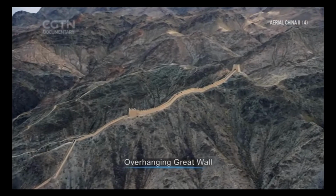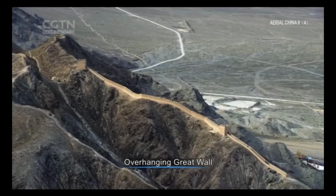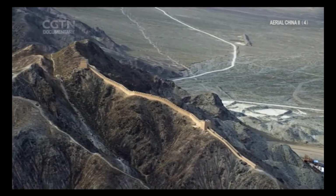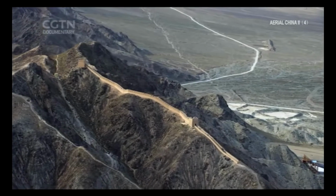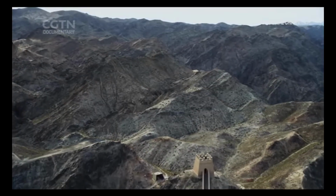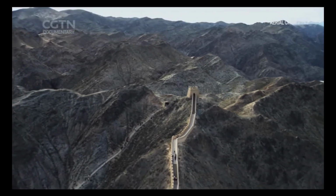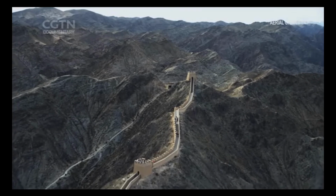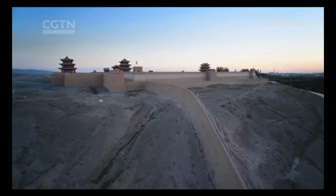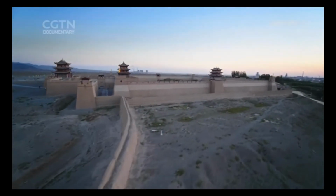This 750-meter-long Great Wall is the preserved section. Built on a 45-degree ridge, it seems to be hanging in the air, hence its name, the overhanging Great Wall. The entire defense system of the Jiayun Pass stretched for dozens of kilometers and took 168 years to build. The pass was heavily guarded back then.